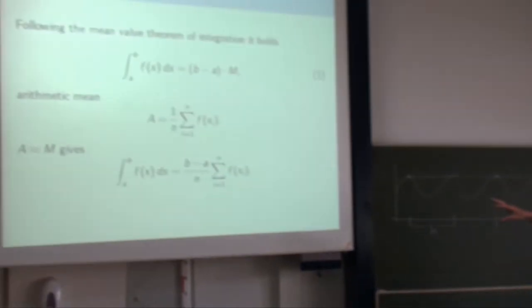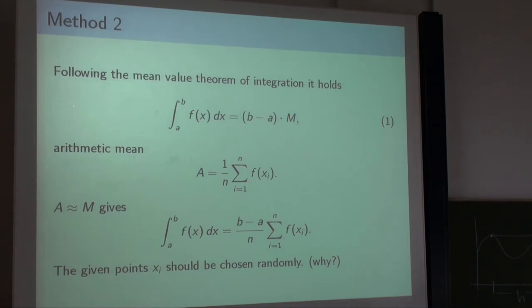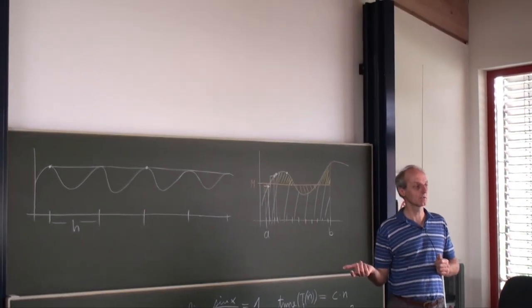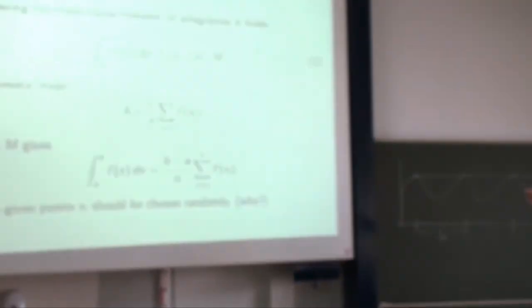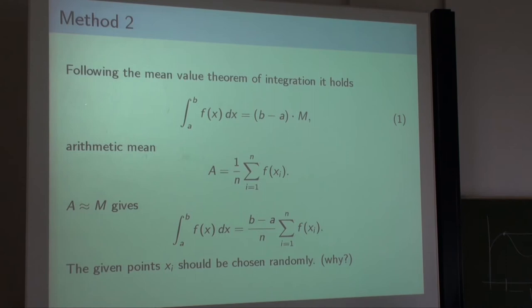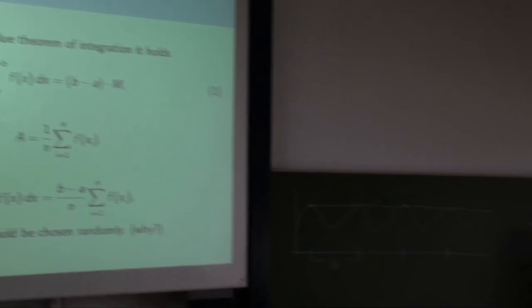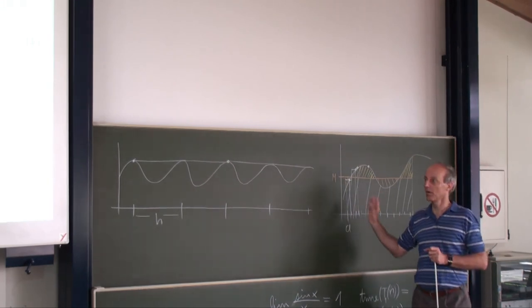So the formula is even simpler than the trapezoidal formula, but the new thing is that we choose the points randomly. And I don't need to ask this question again because we already answered it. Why do we need to select the points randomly? Because we want to break any symmetry that the function has. Okay. Yeah, and I don't go into the mathematical analysis at all here, because this is not really trivial. And this is because we select our points randomly. So then this really involves serious statistics, and we don't look at this.